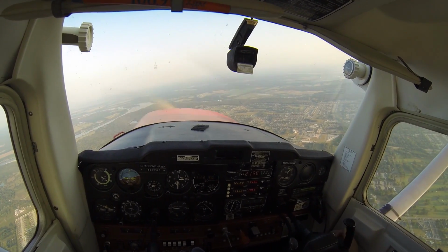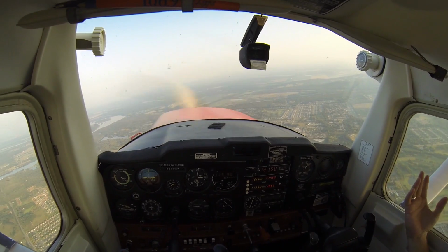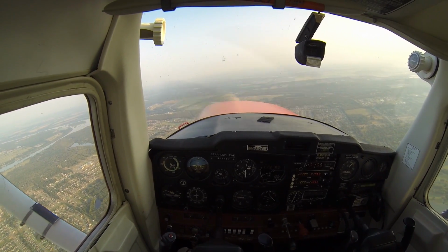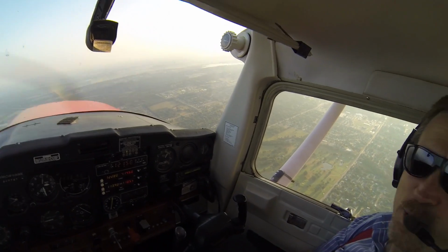Once you get it set up in that turn, guess what? You don't have to touch the trim again, do you? No. Because it's already trimmed. You got the same control forces. So now then just come all the way around to the right. Easy, easy, easy peasy.